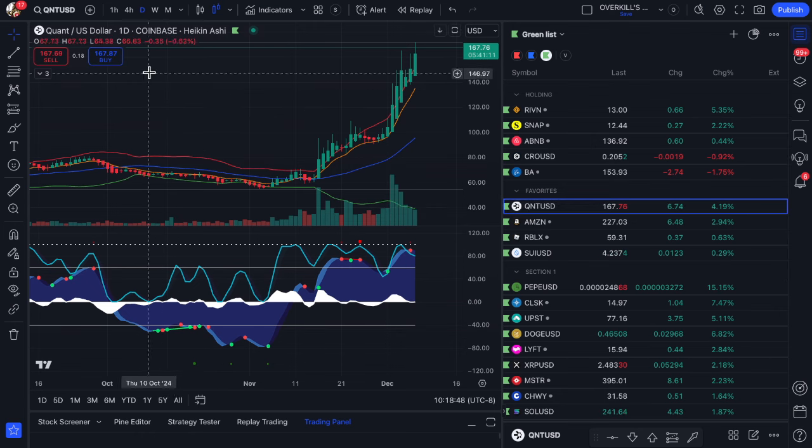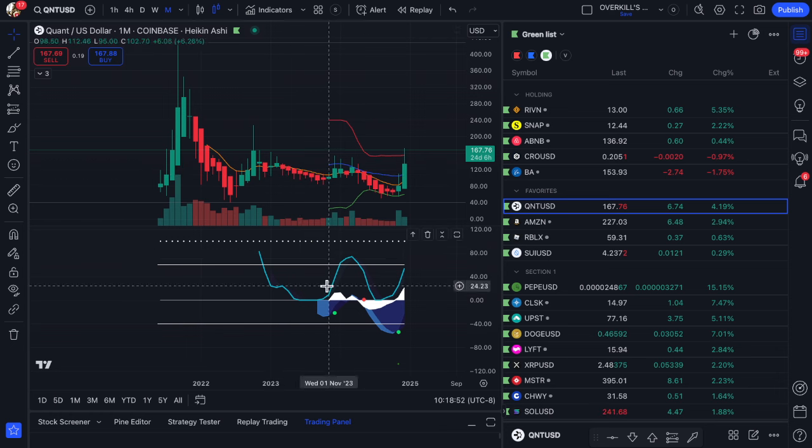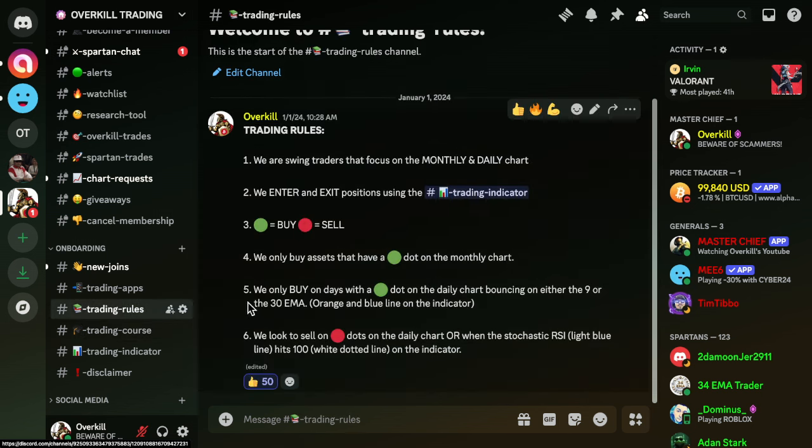Okay, so again, if you guys are new, I want to hit the strategy really quick. The first thing that we are looking for when we are placing our trades is the monthly green dot, okay? So first things first, we are not day traders. We are swing traders on this channel. We are looking to hold our bags for anywhere from 5 to 30 days, okay? We are focused on a monthly and a daily chart, okay? We enter and exit positions using our trading indicator, okay?